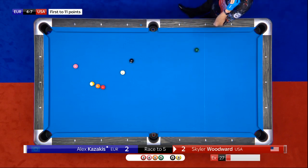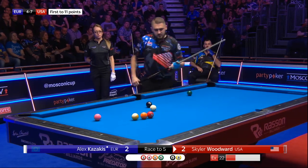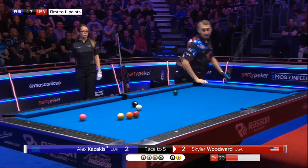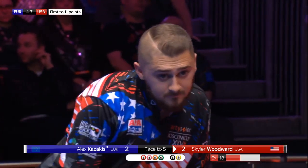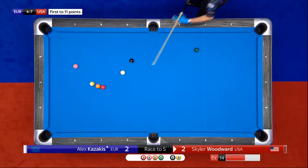Or does he want to play the snooker here? He's in a great spot to do that. No, there's no way this 3 goes. So he's got to be looking at the snooker right here. Got to be careful. This isn't straightforward.